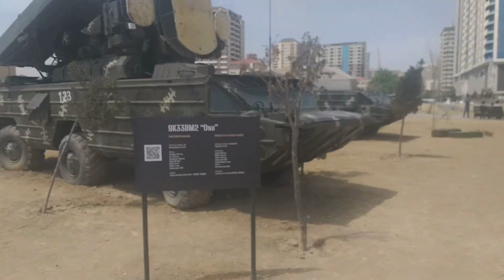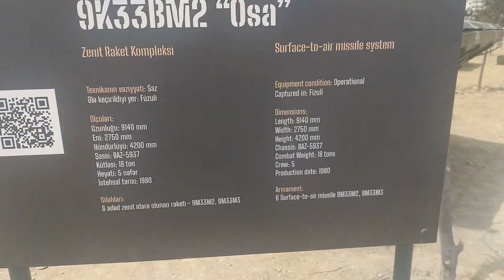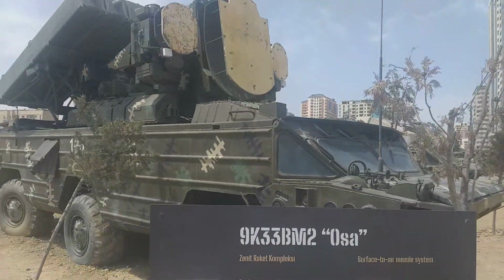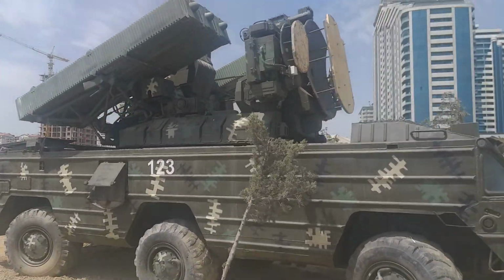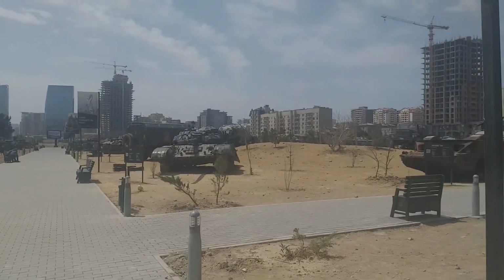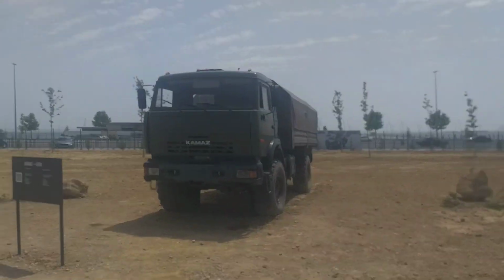So it writes the information about the park and their things. So it writes the surface-to-air missile system. So that's it. And they used these things against our troops. So, oh my god, I can see a T-72 tank, and that's my favorite.